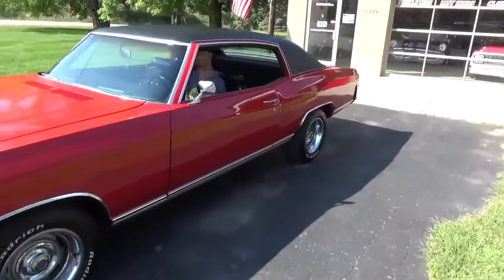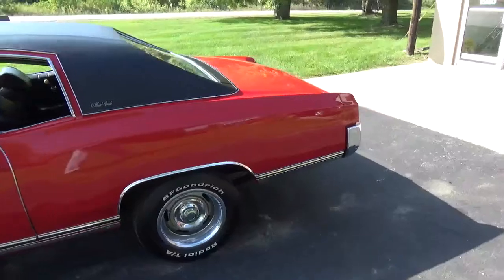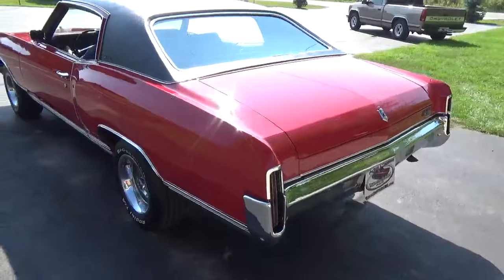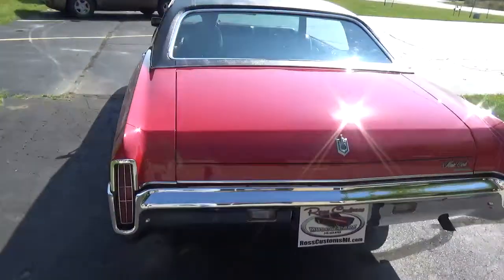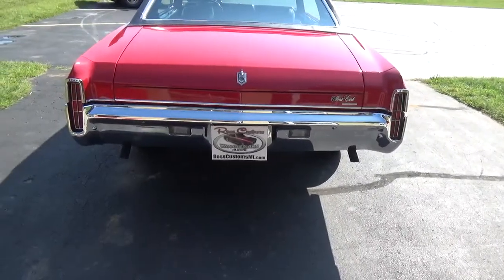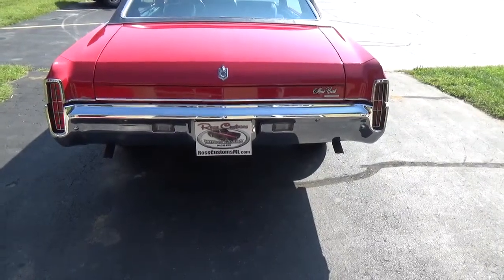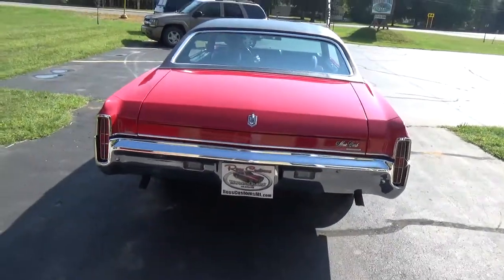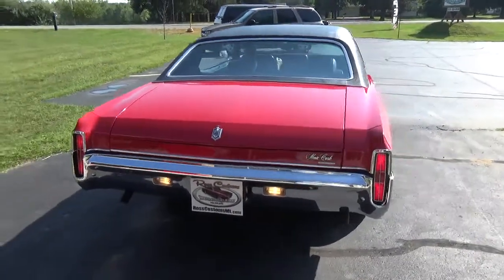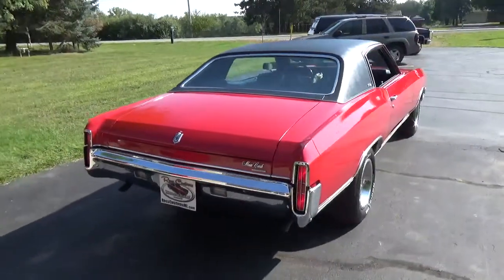Again, this is an all original panel car, factory cranberry red car. I tell you, super nice car. Just hard to find cars this nice anymore. And these cars ride so nice. Got a nice set of duals on it.